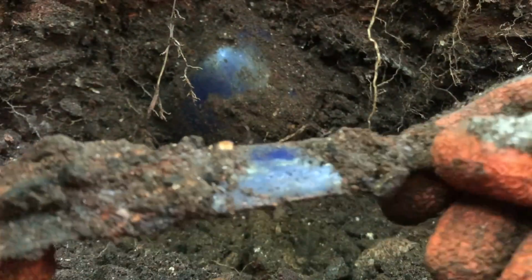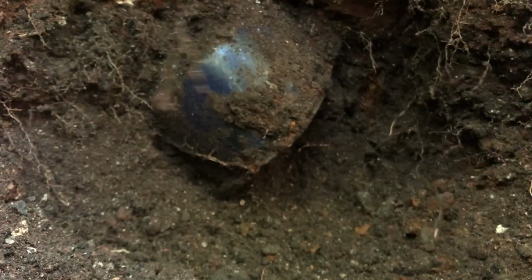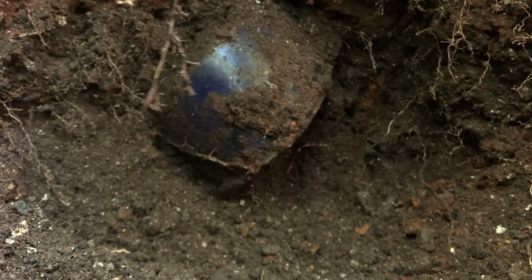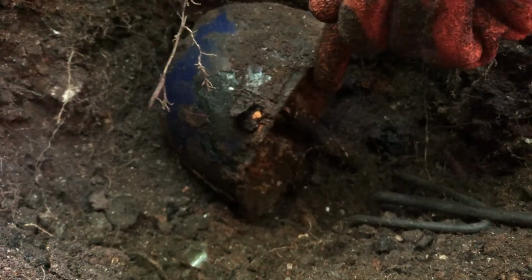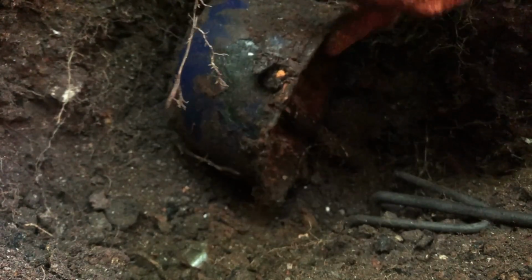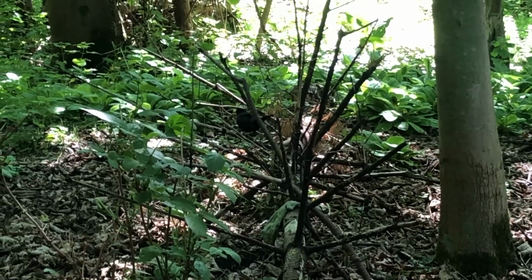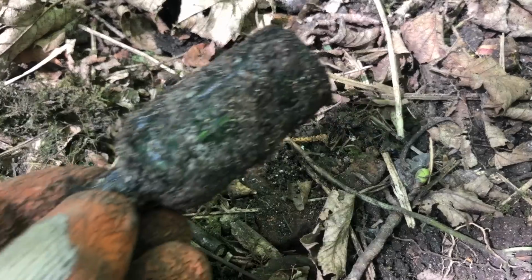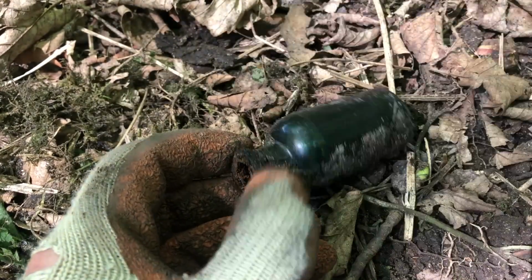Well, that may have been the handle. I'm quite good to these pots because you never know what's going to be behind them or inside them. No, you can't see that really, but there's a root there growing through it. Don't think that'd be any good for cooking. Just had this. Looks like a wee green smelling salts or something similar. A medicine.